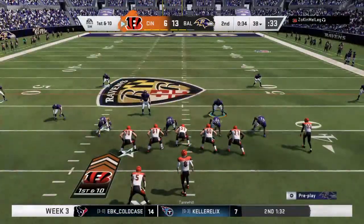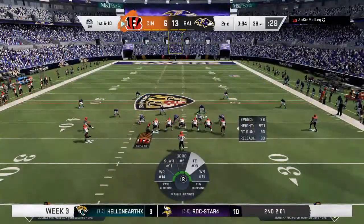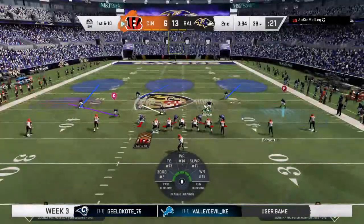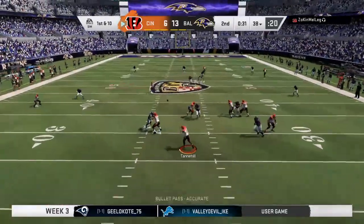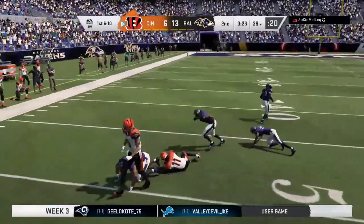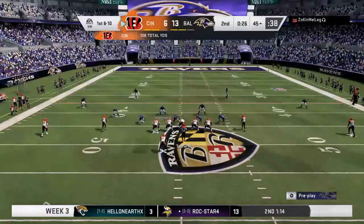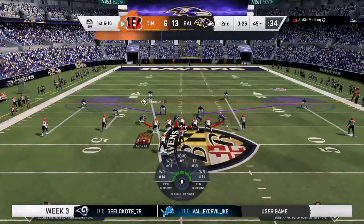So here's a 1st and 10 at the 38. A shotgun snap for Tannehill. Philip Dorsett hauls it in, and he'll be corralled out across midfield down to the 45. Now the Bengals are going to use the first of their timeouts as they'll stop the clock with 26 seconds to go until halftime.